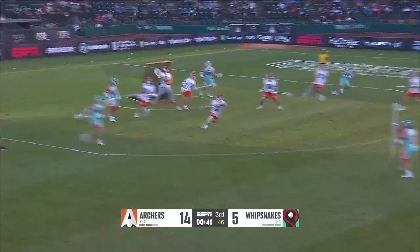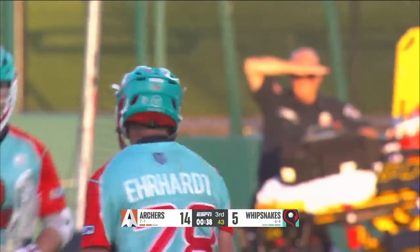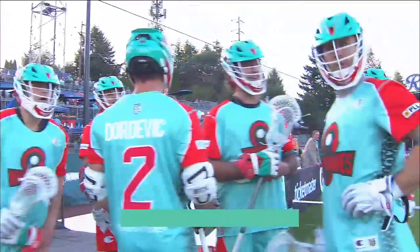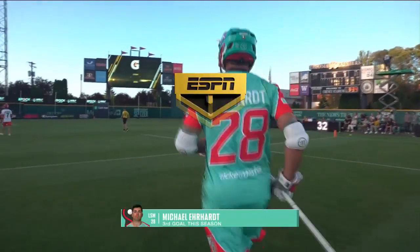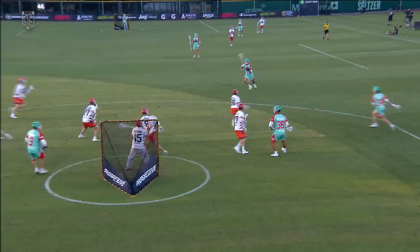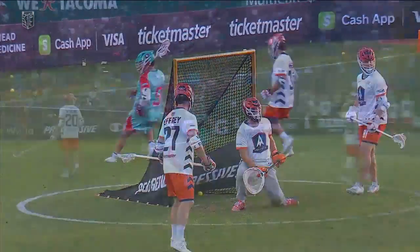As the Whipsnakes in transition here. Earhart loads it, scores it! Big Mike with a big rip for two. The Whipsnakes have life here in Tacoma. You mentioned it, tops in the league when it comes to two-pointers. We've seen comebacks aplenty all season long. Good identification there by Kearse. He gets out of trouble, and Earhart, of all the guys to trail the play, that's the one that you light up and you go, oh, Big Mike's back there, yes please.